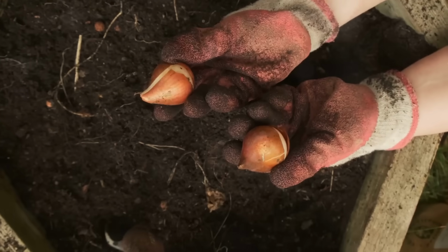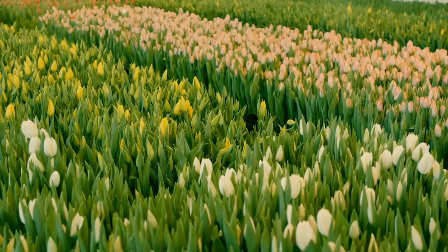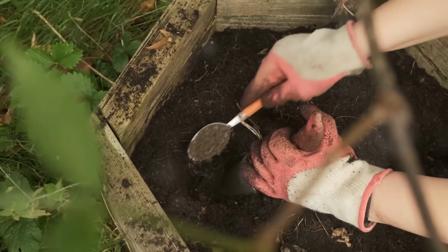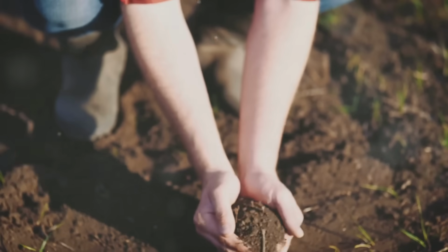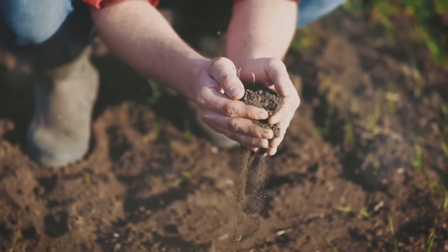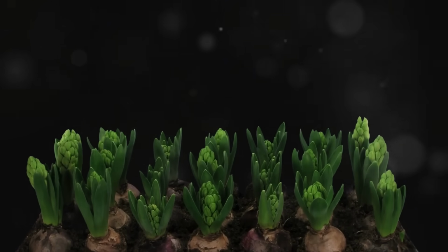Planting tulip bulbs is a truly rewarding task that lays the foundation for a stunning spring display. While the process is relatively simple, a little preparation goes a long way in ensuring your tulips thrive. The key to successful tulip cultivation lies in providing well-drained soil. Tulips dislike soggy conditions, which can lead to bulb rot.